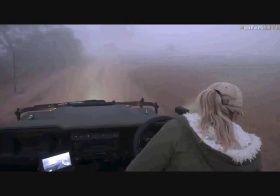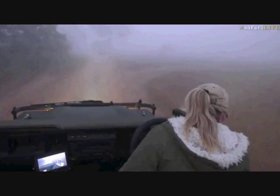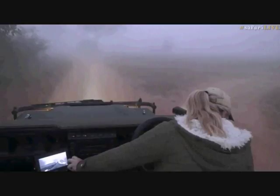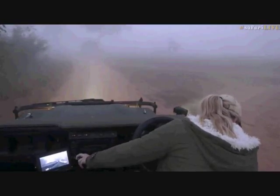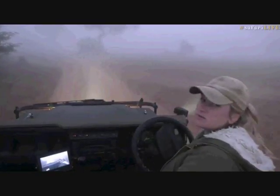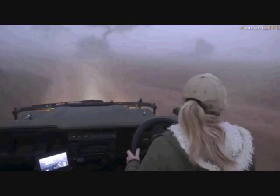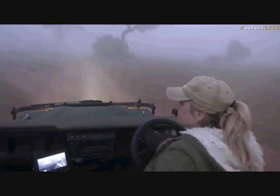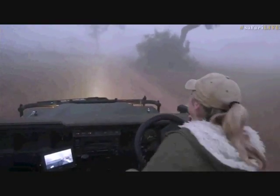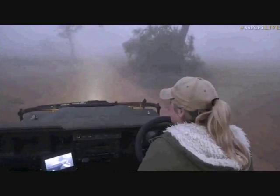Now, we're not going particularly quickly, because I think if we go quickly, we're going to miss lots of things. So I want to make sure that these are not lion tracks. No, these are hyena, lots and lots of hyena activity going up and down. Now, it's almost impossible to see 20 meters off the road, which is going to prove quite difficult in terms of finding animals. So we'll just take it really easy.